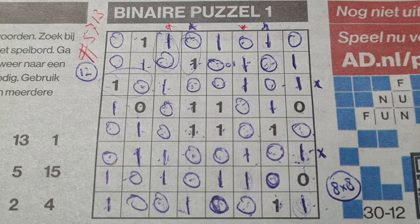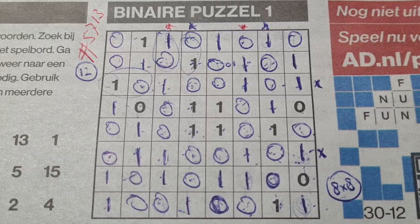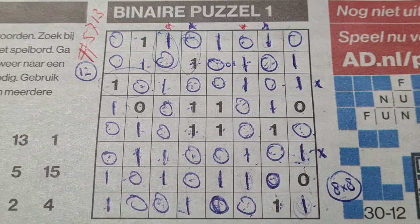I'm pleased with the time. And I like this one. Yes, I really do think so. Thumbs up. Otherwise, thumbs down. You can also download this PDF file so you can make it or solve it by yourself.